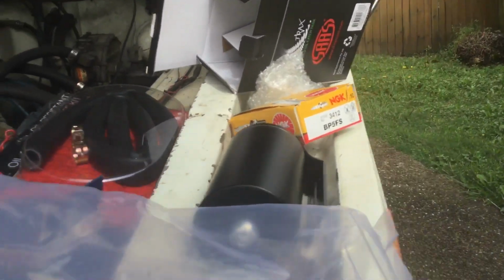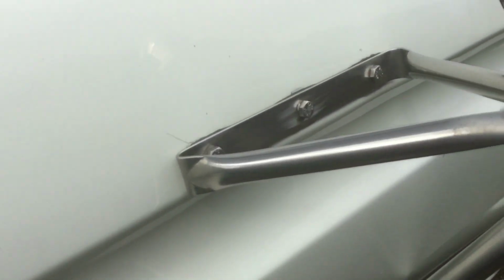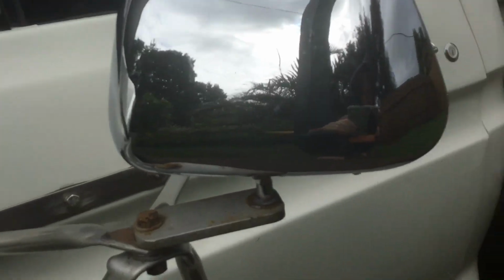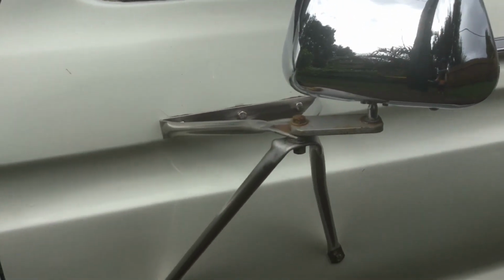So I'm doing a bit of work on this thing today. It'll be my Sunday out. Obviously old mate had busted the one on this side. That's an aftermarket one, but it looks good. It's plastic, and not a big fan of it. It's too small, and just sits wrong.